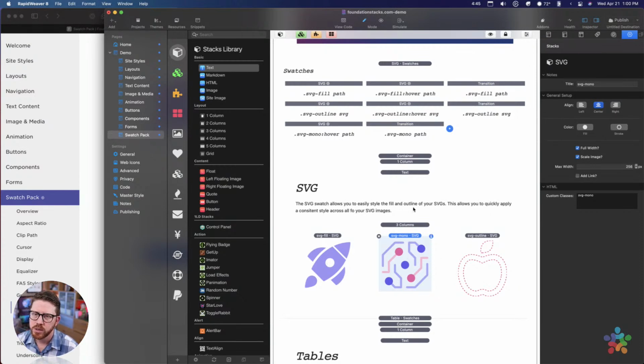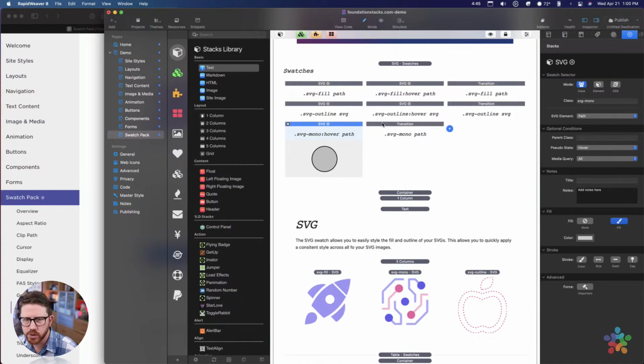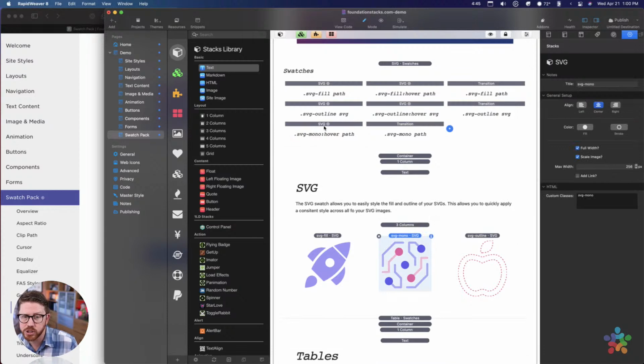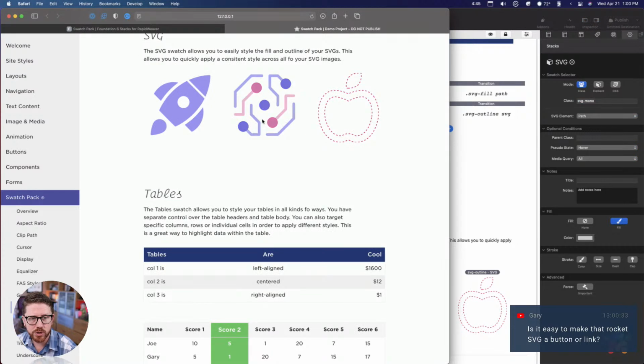So what I thought would be interesting is if we look at this one. I only have two swatches. By default, I'm not applying any colors or styles to this SVG. I'm just using the default SVG styles. But what I'm doing here is on SVG mono, on path, on hover, I'm setting it to gray. So when I hover over, all those colors are changing to gray on hover.